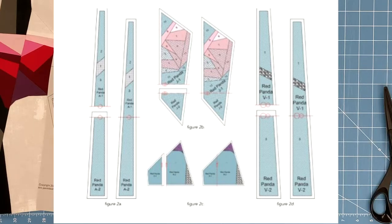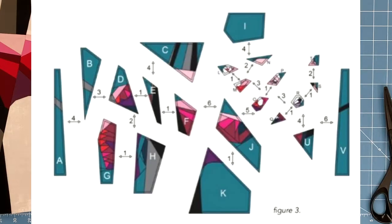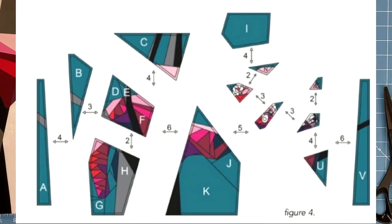Here's a picture of all of the units, A through V, that we are going to be using in this particular animal. And you can see there are quite a few, which is where staying organized can be very, very helpful. When you're working with these small units, you need to assemble them into larger units. And so I really like that Cassandra has given us some guidance as to how to connect them bit by bit. So you make at first all of your individual units, and then you're looking at the guides to be able to put each of these sections together.